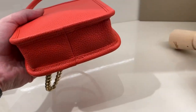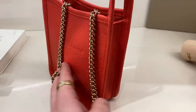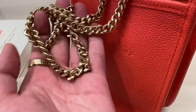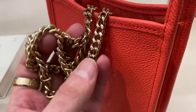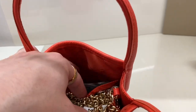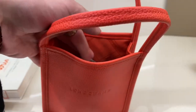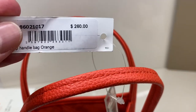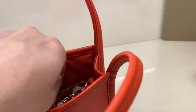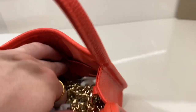Comes with a beautiful chain strap. I love the chain strap, actually. Very nice, very substantial feeling. Didn't feel cheap. Felt good. Love the leather used as well. The Le Foulon line is really nice. It's very minimalistic. $260. Not a bad price, actually, for a mainly leather tote bag.